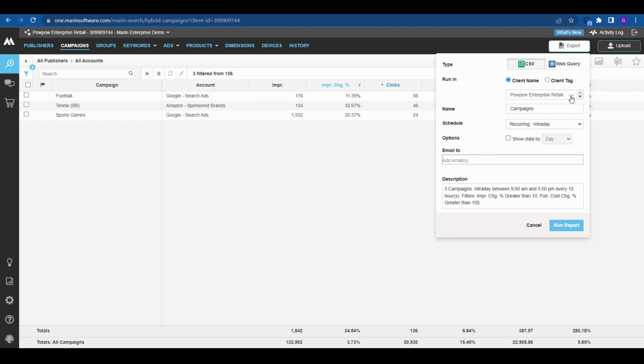MarinOne is also designed for scalability. If you're an advertiser managing multiple brand accounts, you can also select this report or any type of filter applied here to run on individual advertiser accounts or a grouping of accounts.